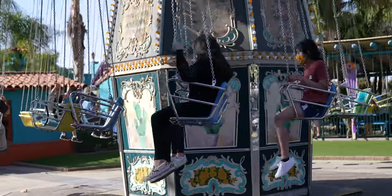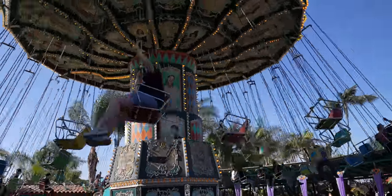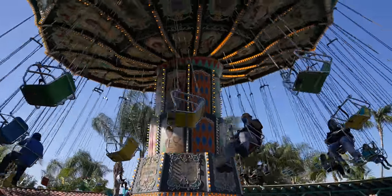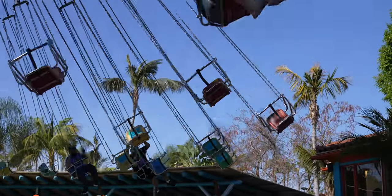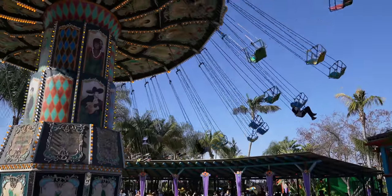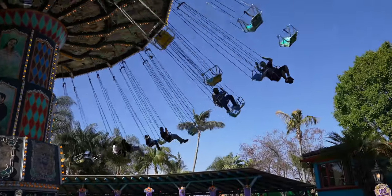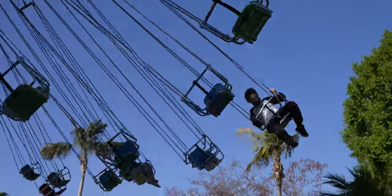Oh my God. Hey! Oh my God, it's going higher. It's going higher. On top of that roof, there's a flip-flop and a hat! Oh my God! Oh, I'm flying.